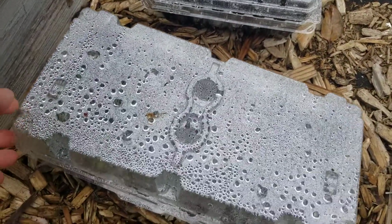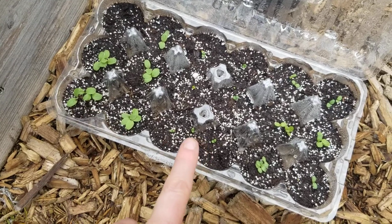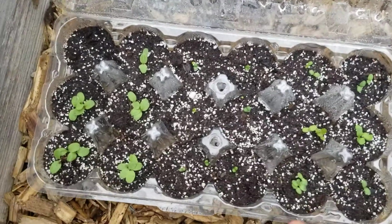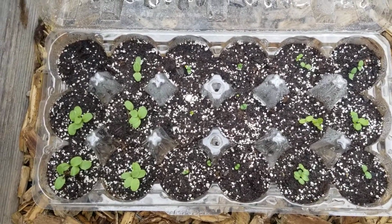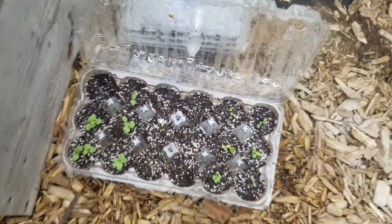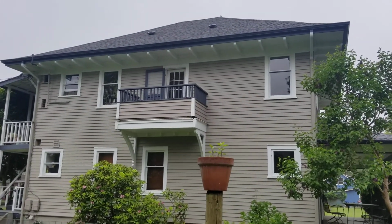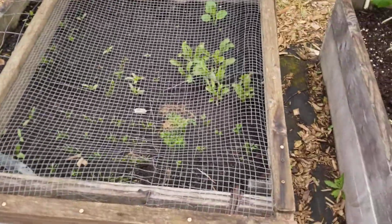And then right here I've got red sails lettuce, basil, and romaine. And as you can see, they're coming up really well. I think I may end up growing these in pots up on the balcony over there, with the hopes that they don't want to bolt too quickly.